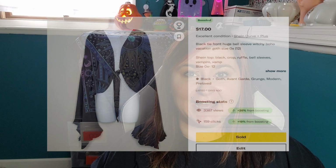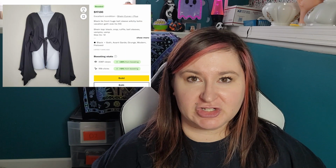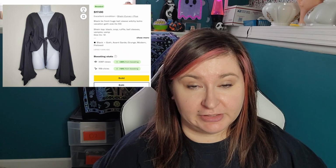This was that Shein top I showed not too long ago, the one where I just knew I had to pick it up because it's very witchy, very boho, Stevie Nicks. It was a size 0X, which is equivalent to about a 12 in Shein, and it did go for $15.